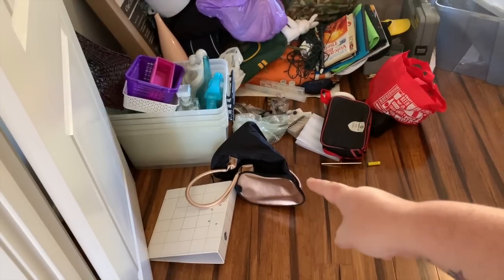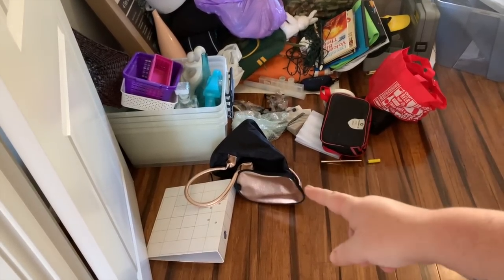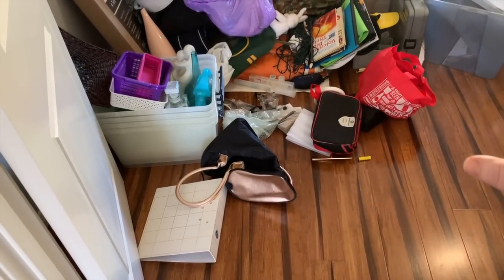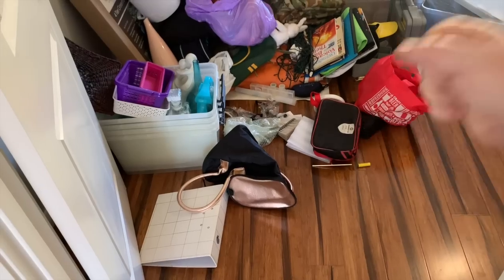Next item, the bag. That's the next item you see. Deal with that bag. Put it in a pile. So don't try and work the whole mess as a whole. Pick one item up and deal with it.